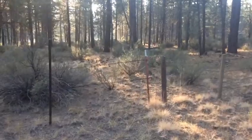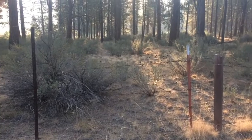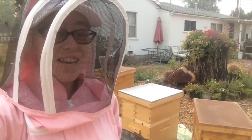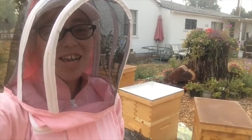So through this gate, it backs up to 2.3 million acres of wild land for bees and people to frolic. Pretty exciting. We're looking forward to expanding the apiary, getting these ladies out into 2.3 million acres of wilderness that backs up to our land.